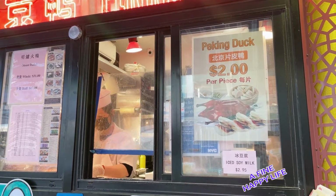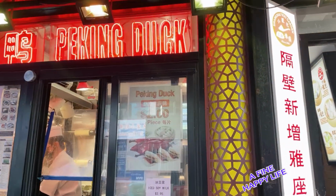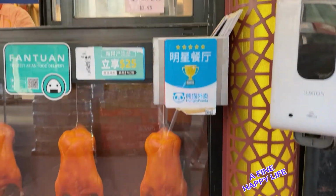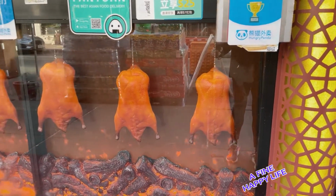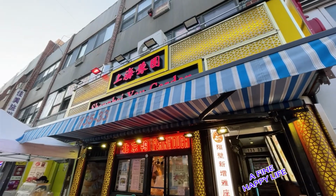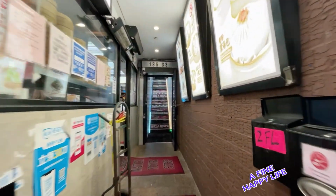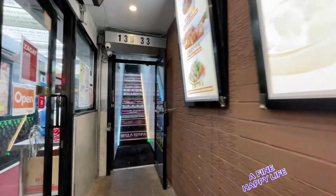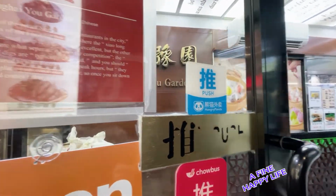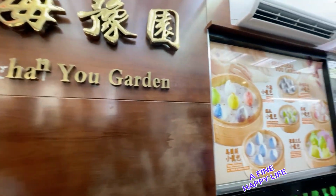But we're dining in. As you can see, they have a special here. That's the Peking Duck. That's $2 a piece. And they have a display here to entice you as well. So, ready? Let's do this, guys. All right. Grab the menu, please. Thank you. Shanghai U Garden. Let's go.